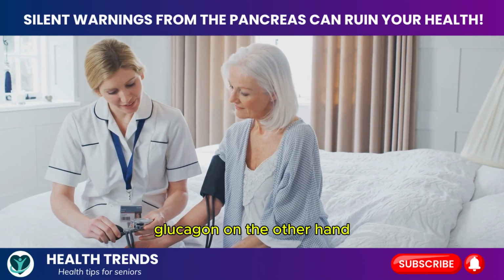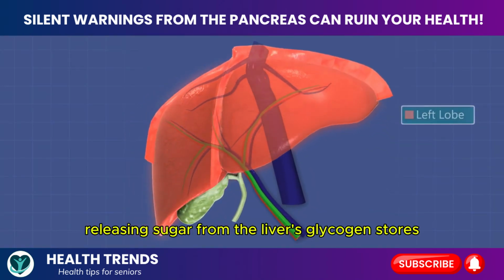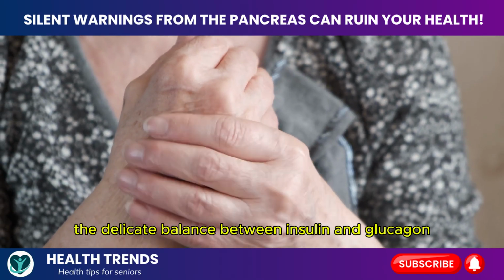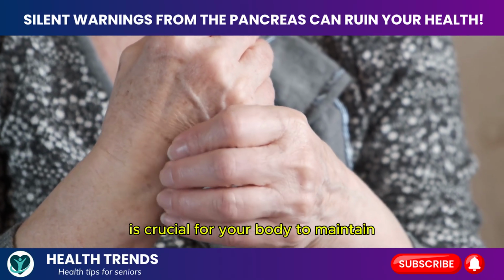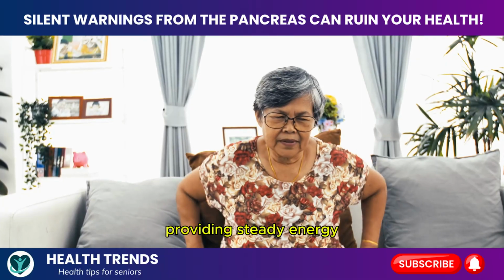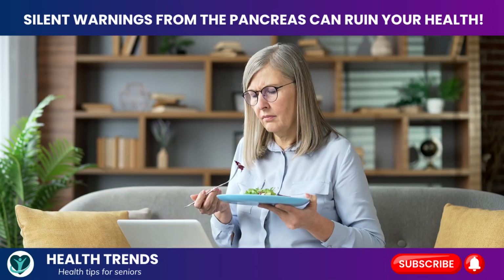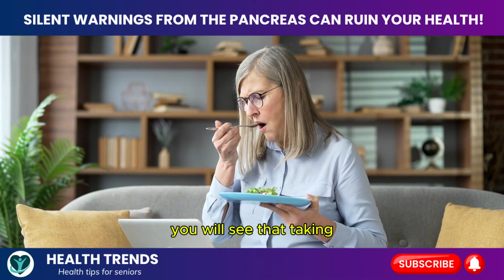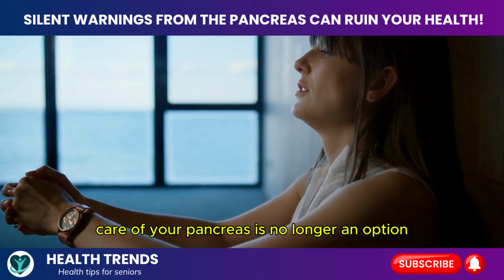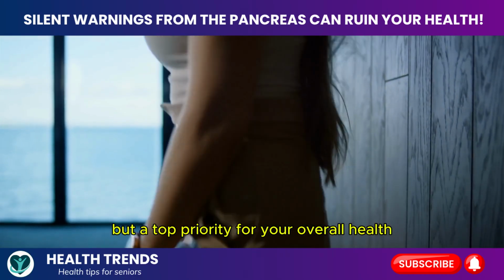Glucagon, on the other hand, is the backup key, releasing sugar from the liver's glycogen stores when blood sugar levels get too low. The delicate balance between insulin and glucagon is crucial for your body to maintain stable blood sugar levels, providing steady energy and preventing serious conditions like diabetes. Understanding this importance, you will see that taking care of your pancreas is no longer an option, but a top priority for your overall health.